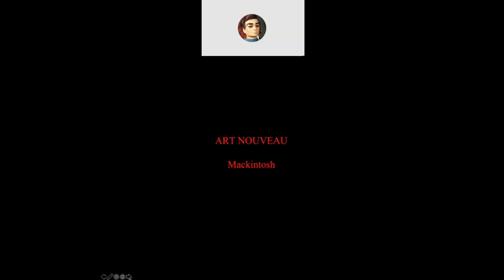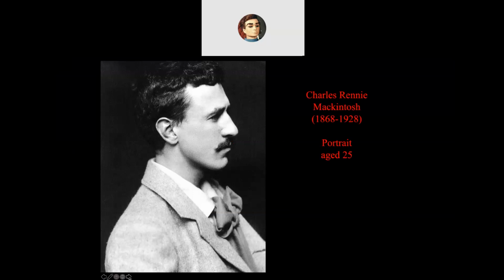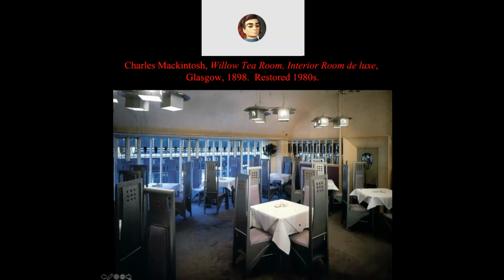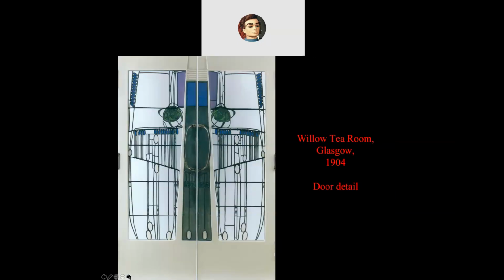Macintosh is Scottish, not English. It's sometimes referred to as the Glasgow School of Design. He and his wife and two friends, but he and his wife were really the two people who made this work. They envisioned and dreamt up this organic style, and it brought in Celtic ornament, which is really kind of a new idea.